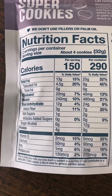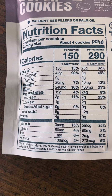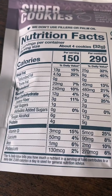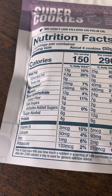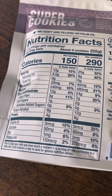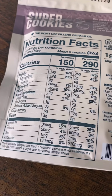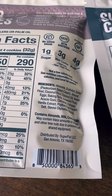Here are the serving sizes. You have 12 grams of carbs minus 3 grams of dietary fiber, just 1 gram of sugar, and 6 grams of sugar alcohol. Doing the math just to validate, 12 minus that 3 fiber minus the 6 sugar alcohol is indeed 3 grams net carbs. That is true for the Snickerdoodle and chocolate chip. The peanut butter one is 2 gram net carb, and that's because, as we'll see in a little bit, the almonds are replaced with peanuts.